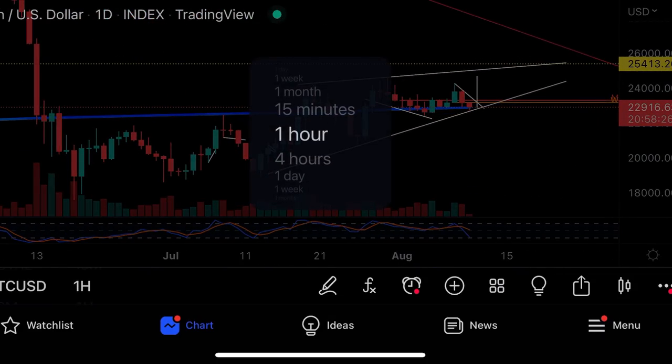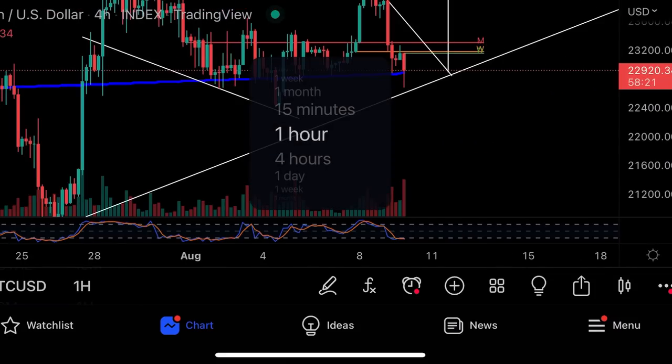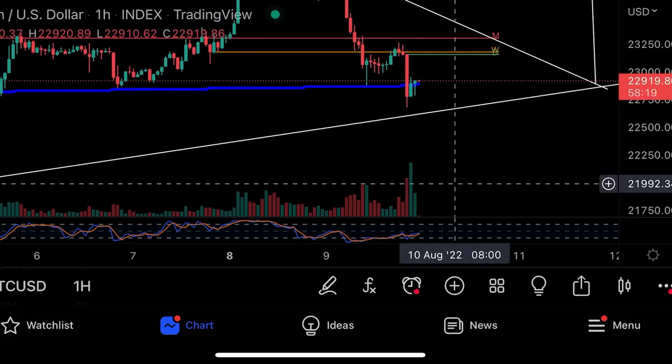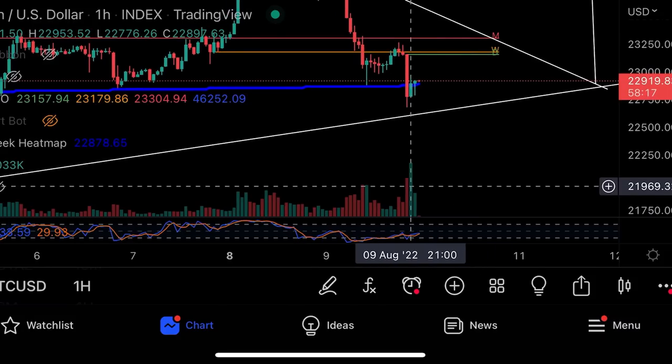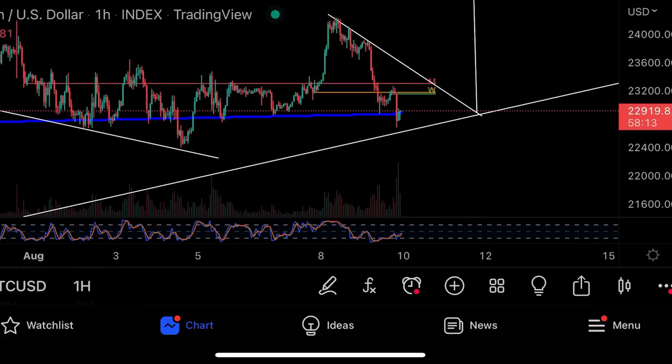Let's go into the closer time frames. Hourly, stochastic oversold as well. 4 hourly oversold. A lot of buying volume came in the last 2 hours. Look at that. In the last 2 hours, there's around 5,000, 7,000 Bitcoin bought. So people are really buying it up here.